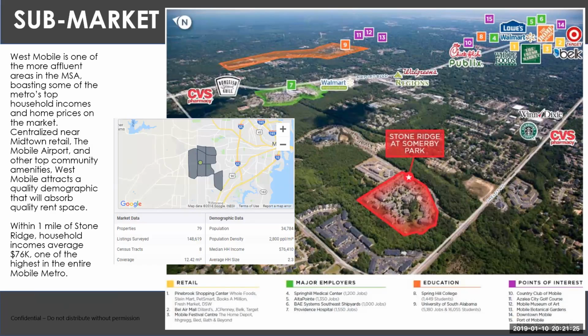We've toured all of those properties, and can tell you that Stonebridge is by far the nicest of all those properties. The topography, the layout of the site, the quality of the building, the quality of the amenities is better than anything there. This is the desirable submarket for upper income families. This is where people live in Mobile. There are some older parts of town where there's some wealth, and some core parts of the city where there are new apartments and younger folks. But this is where people go when they're ready to have a real house.